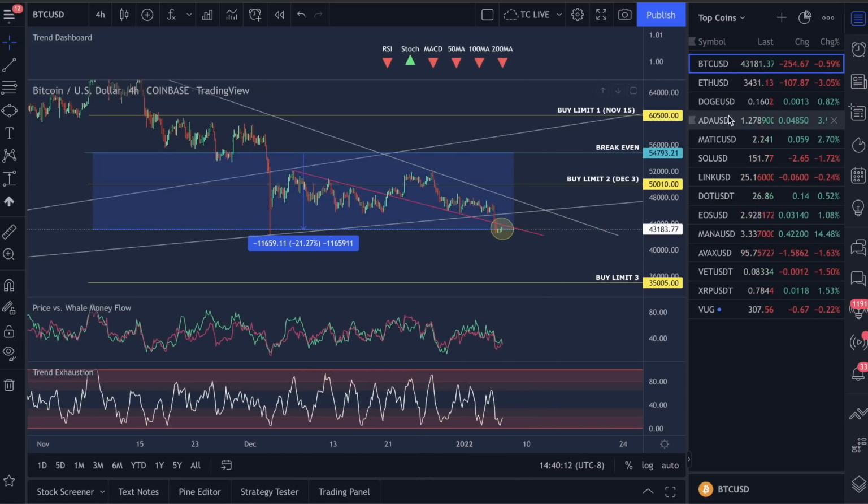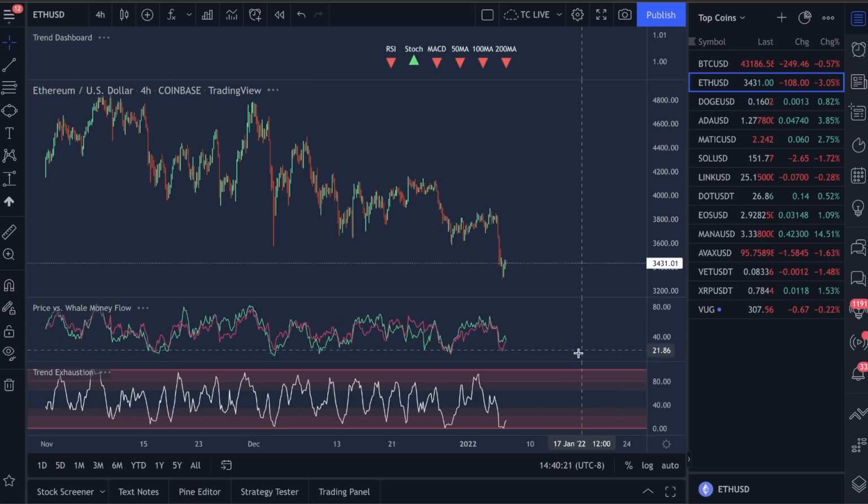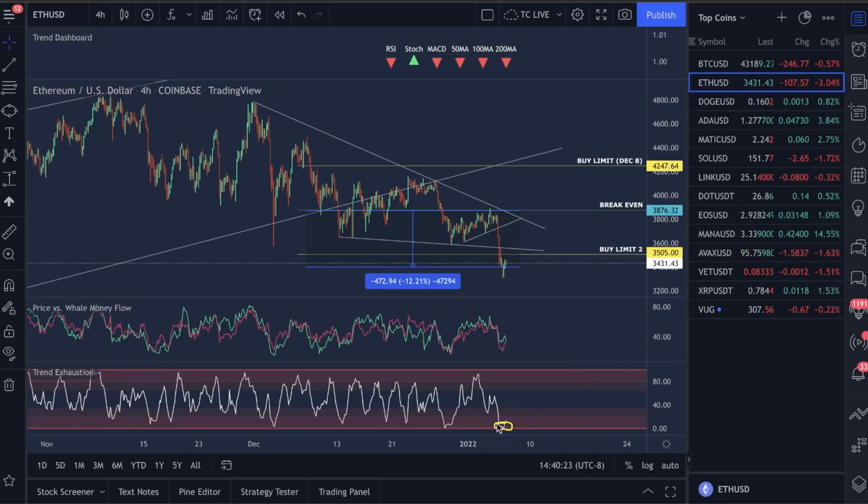ADA, really quickly here, guys, let me show you ADA. ADA got a nice bounce today, and that started bouncing up as well. So we saw the trend exhaustion low and the whale money flow low. That's how we got the bounce. Look at Ethereum over here. We got it pushing to the bottom red section, whale money flow fairly low. We saw the bounce in the market.